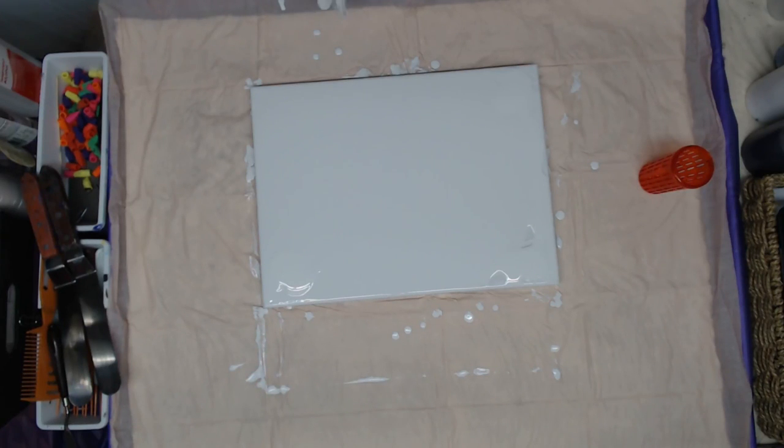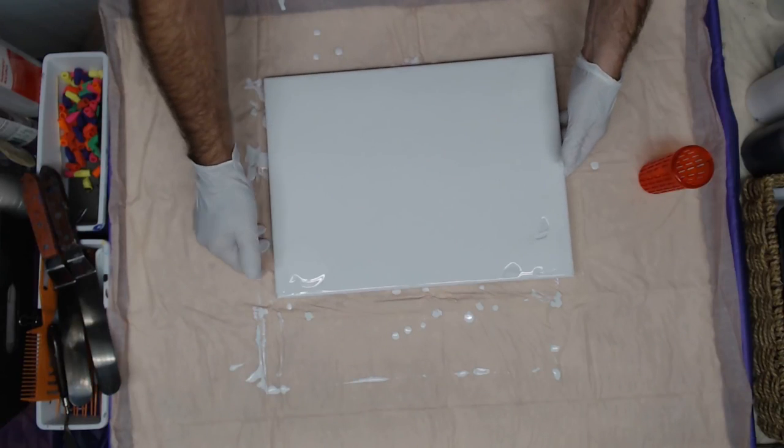So the reason I put a little more white on is I didn't have quite enough for my base paint.